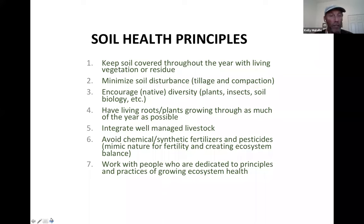These are the soil health principles. Some people have four, some people have more. We are working with 7 right now, and we are always open to what might need to be added to this. So I think probably most of the people that are viewing this are familiar with these practices.